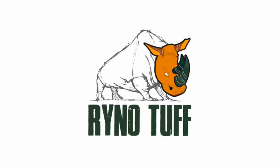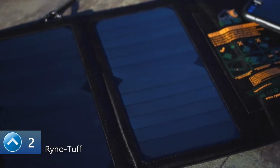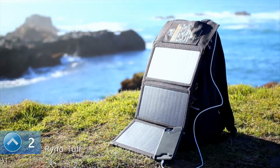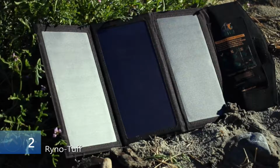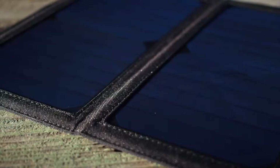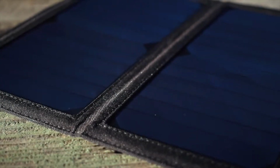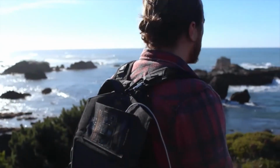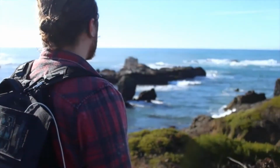The RhinoTough Foldable Solar Panel Charger. Enjoy versatile charging with peace of mind. This unique technology detects the device that you're charging and delivers the proper current to ensure powerful and stable charging. It supports almost all devices that are charged with a USB and can take a 5-volt charge. It's compatible with Apple, Android, Windows devices, and more.